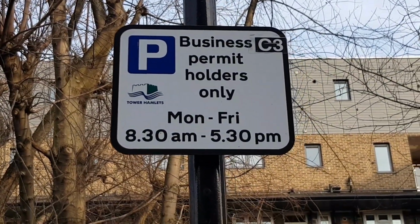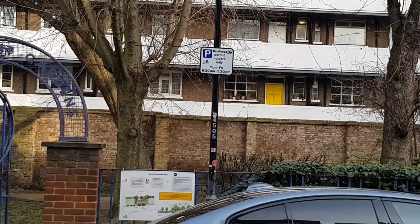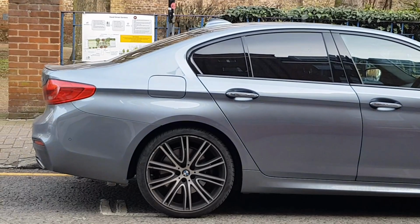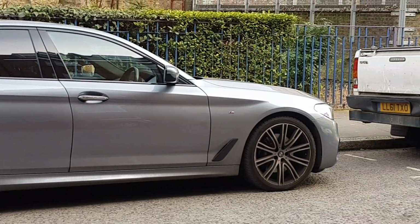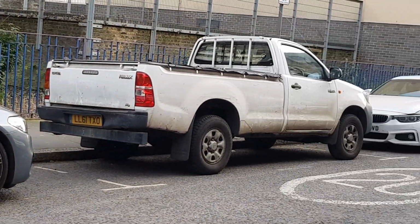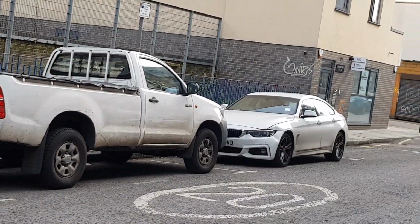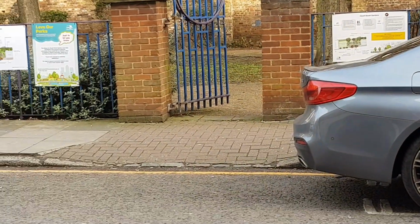So business permit, only business people, not for everyone. Some people park here, see the signs, the C3, C1, C4. So not for you, for business people. So make sure when you park, you can read the sign, with small letters, read again and again, two or three times. You can read, then you can park, otherwise you can get tricked. Don't take risks.